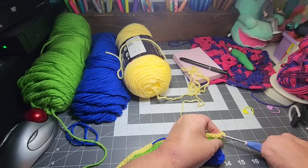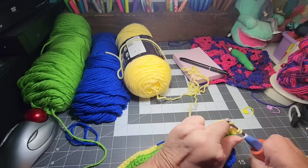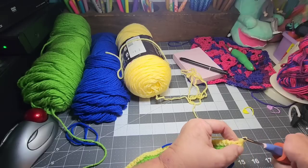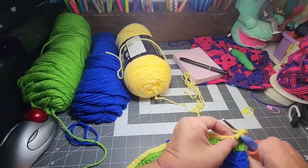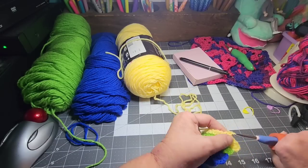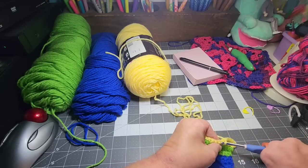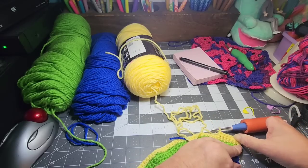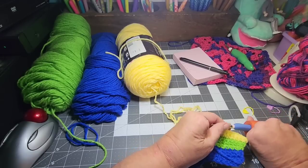And I don't think I can count and crochet and talk at the same time. Oh, goodness. Anyway, yeah, I can't. Let's see, I'm trying to do 7 single crochets. 1, 2, 3, 4, 5, 6, 7. I did 7, and the next one is an increase, so I'll go ahead and do it.